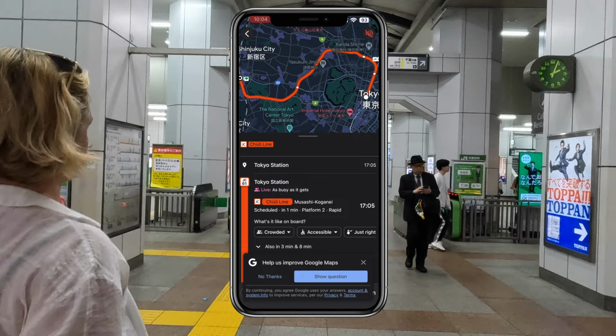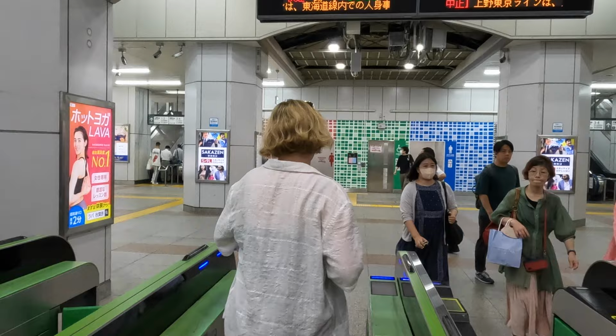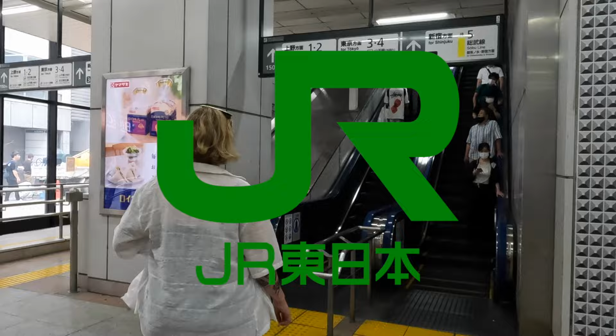There are a ton of different train lines in Tokyo. Later on, we'll be taking the Shinkansen bullet train to our next destination, where we'll talk about the JR pass and if you should buy it for your trip as well.